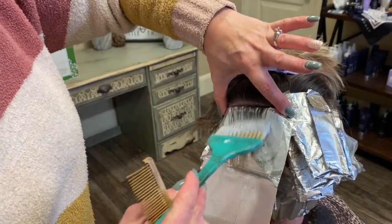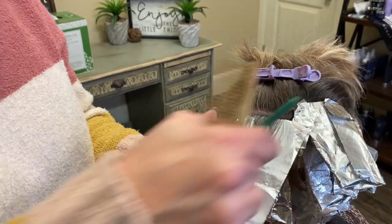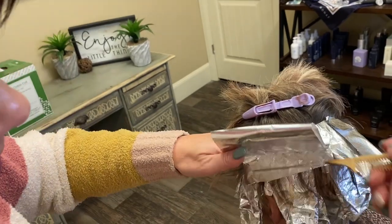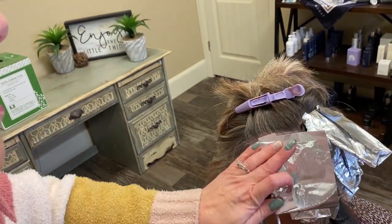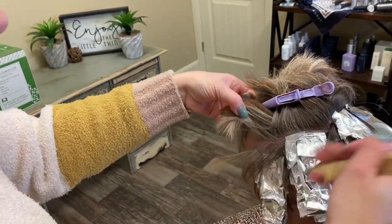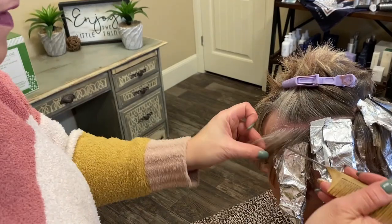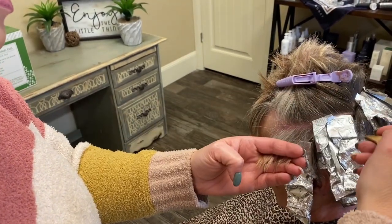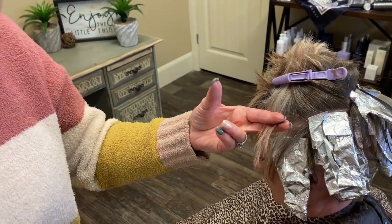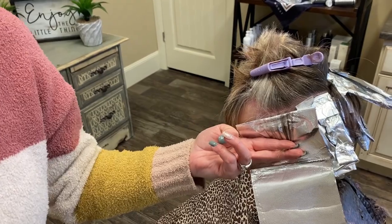And you can see I'm pretty close to the edge, but you want to leave a little bit of room just for when it heats up. The bleach will swell a tiny bit. And you don't want little tiger stripes under there. So just leave a little bit of space. Okay. Just pull that over.